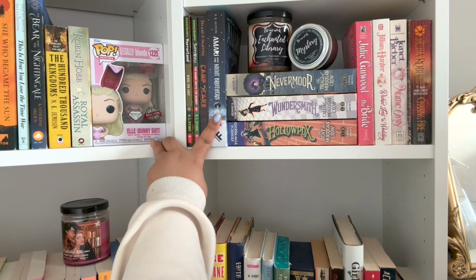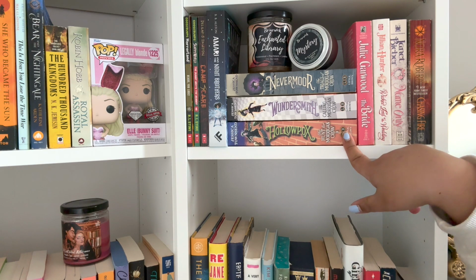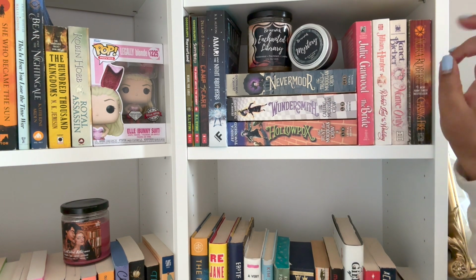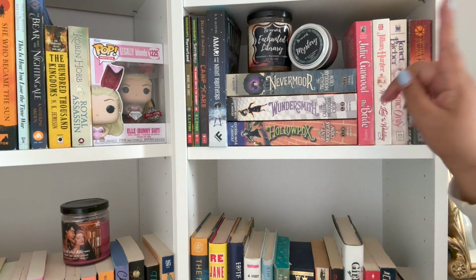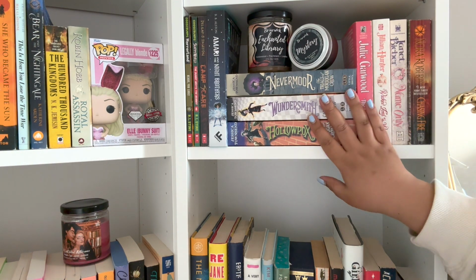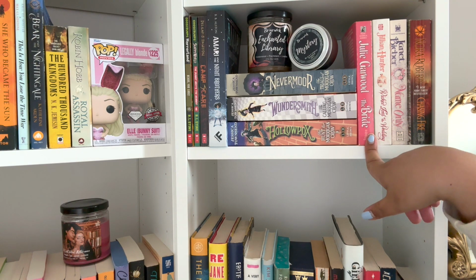Amari and the Night Brothers, I'm really looking forward to reading. I picked up the entire set of the Morgan Crow series for $20. And this is a story about a girl, I believe, who is cursed in some way or another and gets swept away to some world. You know what? Don't take that summary at face value, because I could straight up be lying to you. I don't know. I have my Julie Garwood, The Bride, which I'm so excited to read.